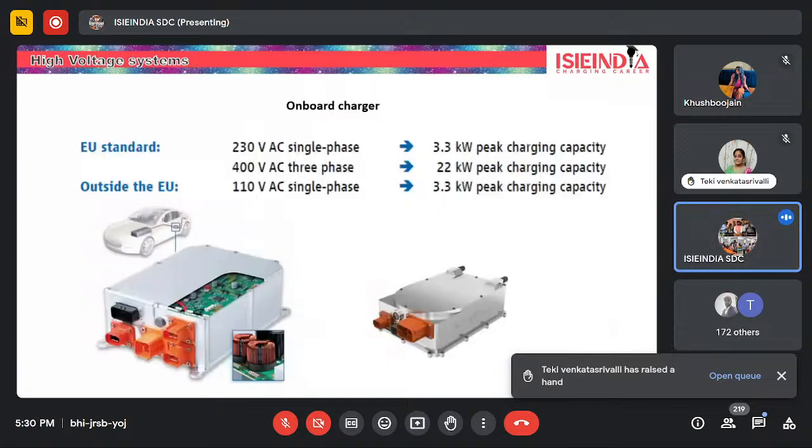The next devices handling high voltage are our onboard chargers. The onboard charger of an EV is used to convert the AC power supply. Most of the level 1, level 2 charging systems need an onboard charger. What is the purpose of the onboard charger? It is used to convert the AC supply directly when we connect the vehicle to the wall plug. So the AC supply will come to that onboard charger, and then it converts that into a DC supply.